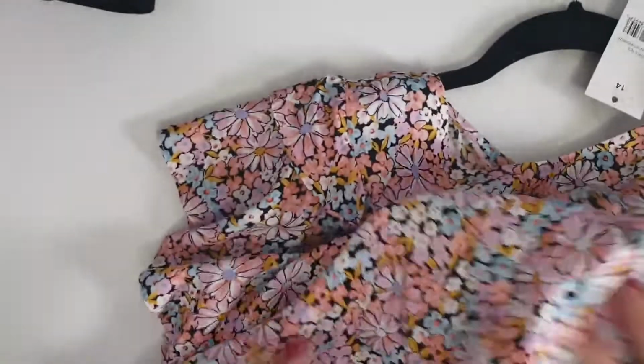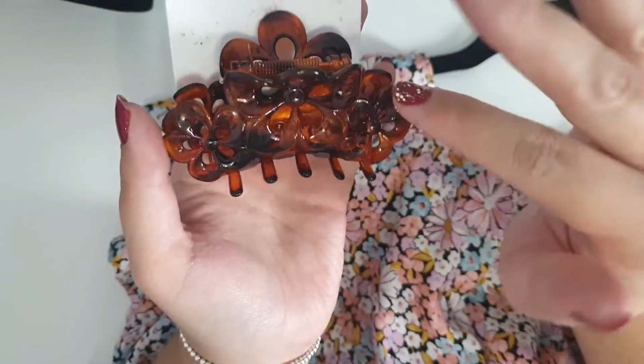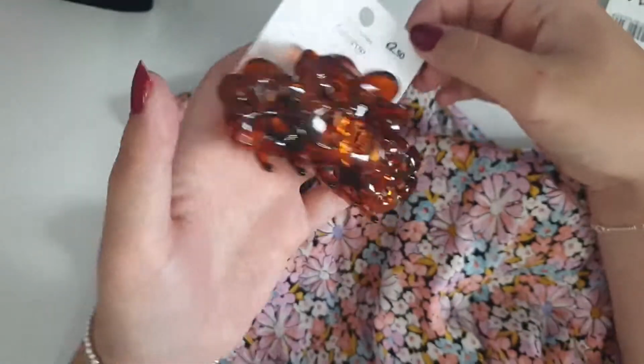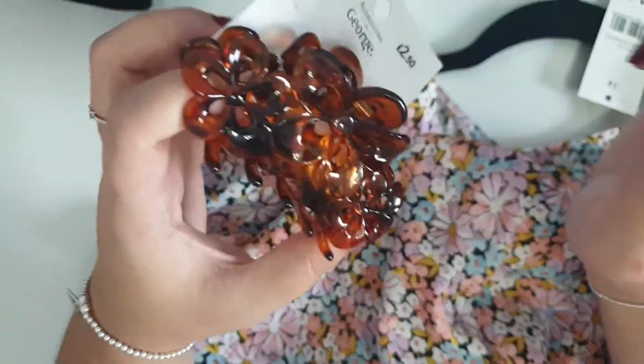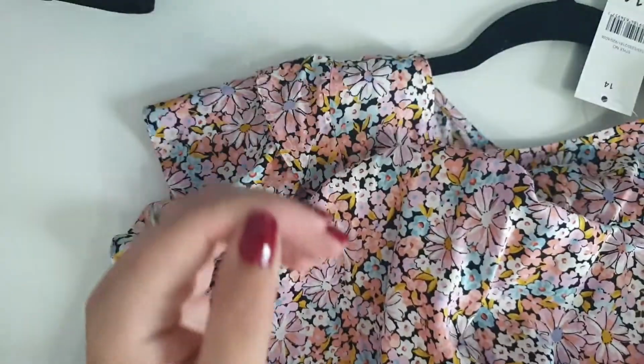So the first place I went to was Asda. I picked up 3 things in Asda. I'll just get them on the screen. I picked up a new hair clip because my big one is broken. I don't tend to wear this as a hairstyle, but when I'm blow drying and straightening my hair, I need a big clip to hold most of my hair up. I just thought this one was really pretty. It was £2.50, so I grabbed it.